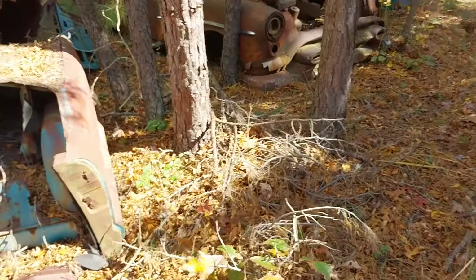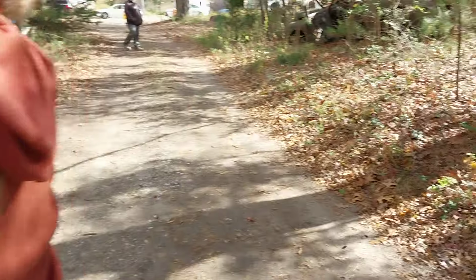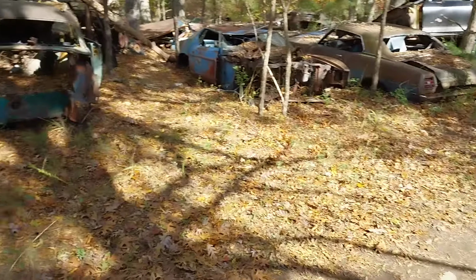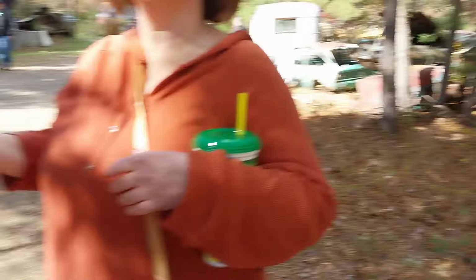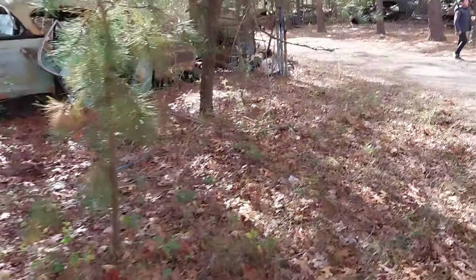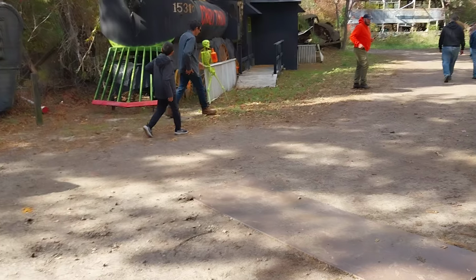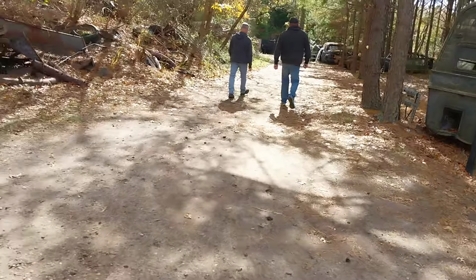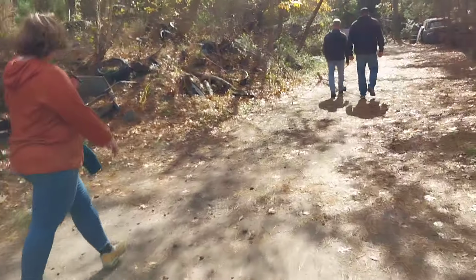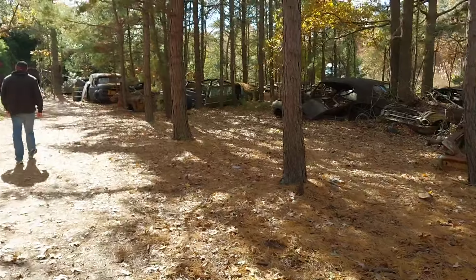Man. All these cars tell a story. And this is the end of the trail. Because there's... Trying to condense this thing. Because we still got one section to go. Oh, we're done. No, we got to go this way because... Okay. Like, have to humor my mother sometimes.